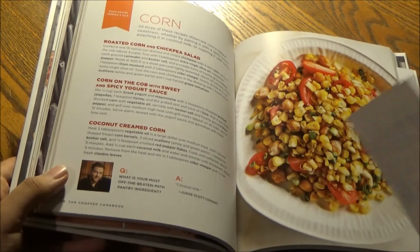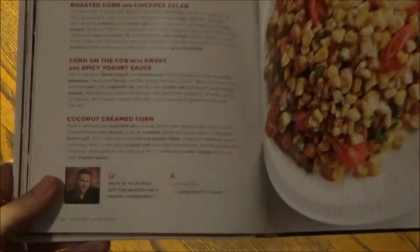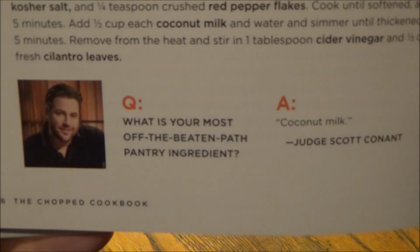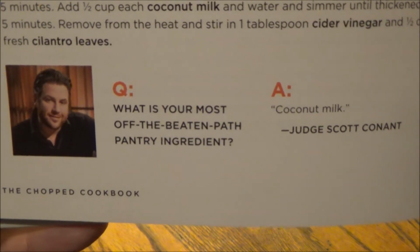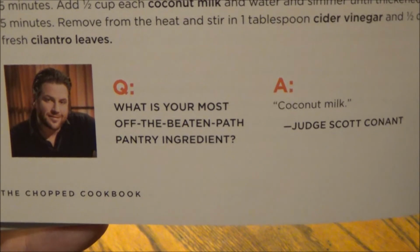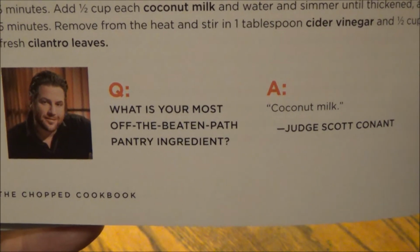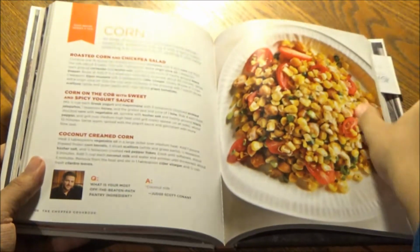Sprinkled throughout are helpful ingredient prep tips and fun facts, plus behind the scenes tidbits from various Chopped judges, including host Ted Allen. For example, Judge Scott Conant, a frequent judge on Chopped. What is your most off the beaten path pantry ingredient? Coconut milk. I bring him up for a very good particular reason.